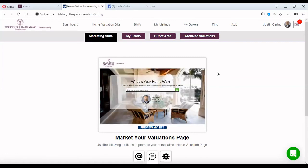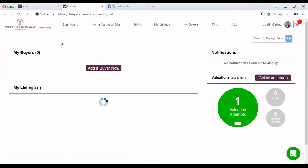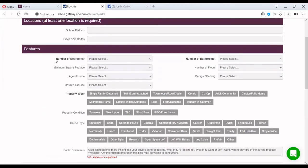Okay, so to add a buyer is super easy. I'm going to go to the agent view, and I know I'm over time. Just bear with me for another 2 minutes and I'll show you how easy it is to add a buyer. You click on add a buyer now. And if you pay attention to the screen, you're going to notice that some fields are in bold and have a little asterisk. Those are the only mandatory fields.